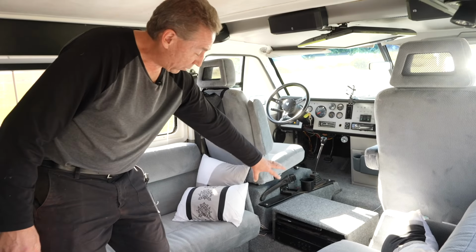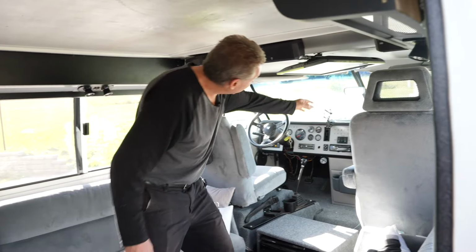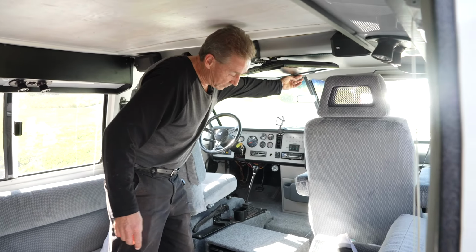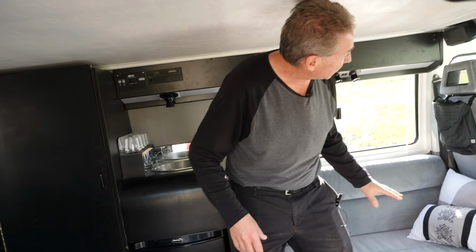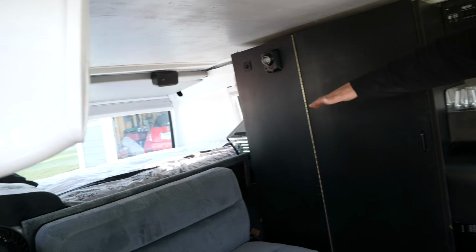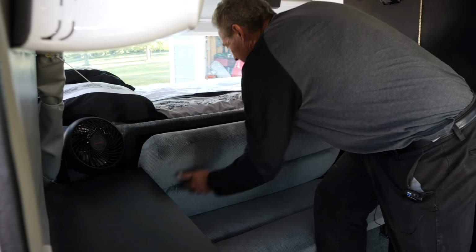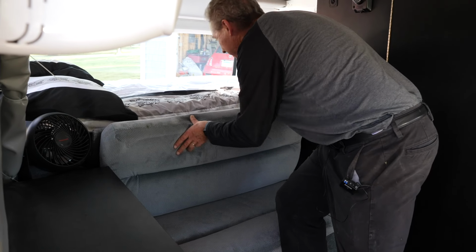There was a little black and white TV originally in there, but of course we added a modern stereo and a flip down TV for movie nights, and then upgraded the electronics, but otherwise this is much as it would have been back in 1988. There's a permanent bed in back over the engine, and then the seat here can flip down to fit a larger bed.